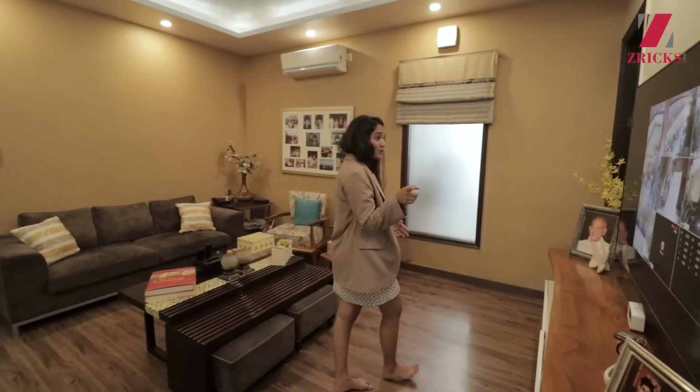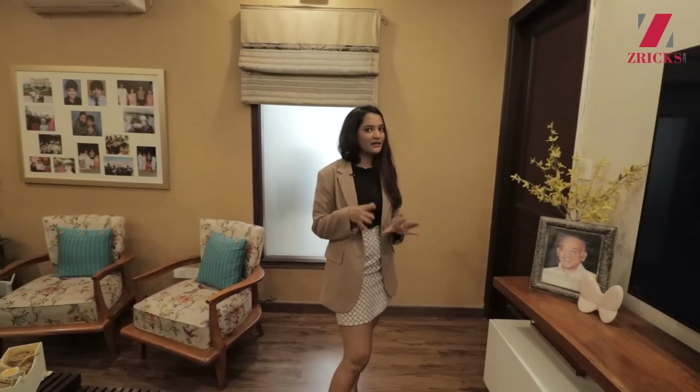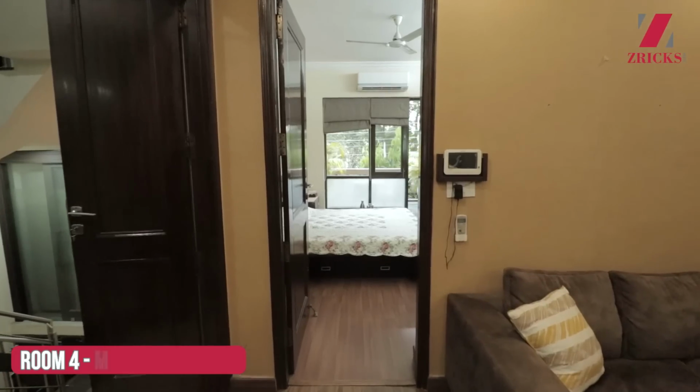The second bedroom on the first floor is on this side. So right now, because the owner is living here, their personal belongings are in this room, so we will ignore this room, but it is equally beautiful and almost of the same size as the other bedroom that I have shown you. Now this is the first master bedroom on the first floor.